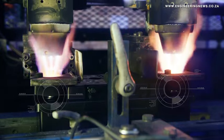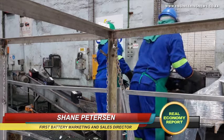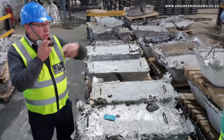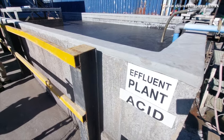First Battery Marketing and Sales Director Shane Peterson describes the company's markets and its focus in terms of recycling. Our explicit focus within South Africa is not only automotive, but also deeply into the industrial space, covering applications within the mining environment, surface motive power. Surface motive power covers materials handling, forklifts, aerial access, golf carts, etc., and also the standby in the renewable space.